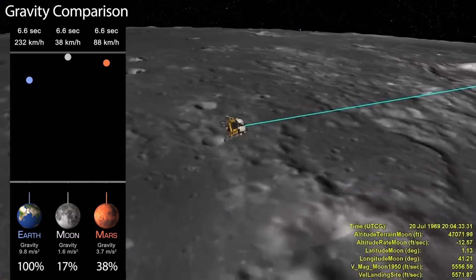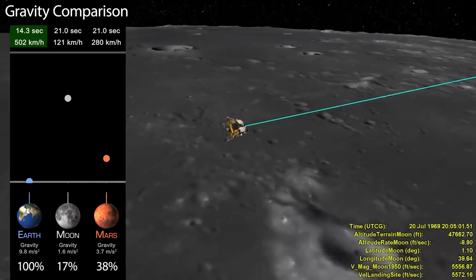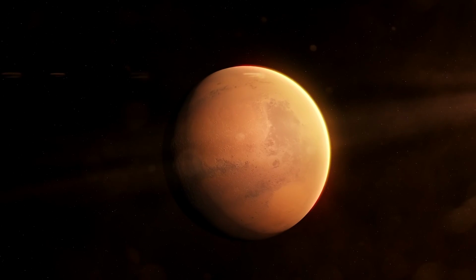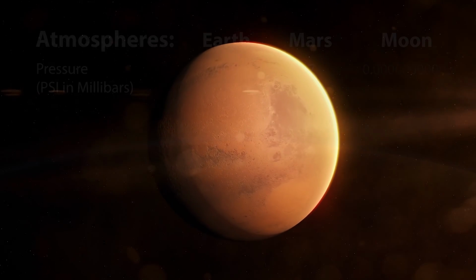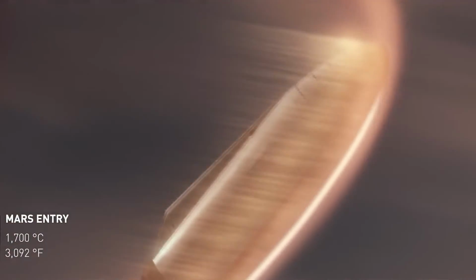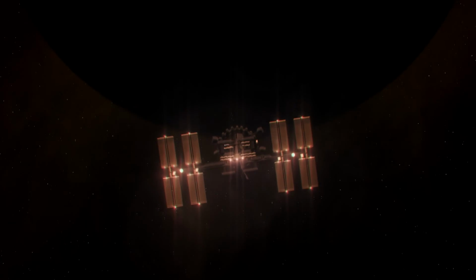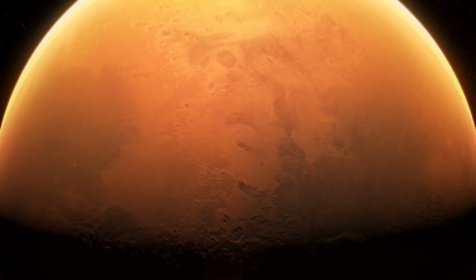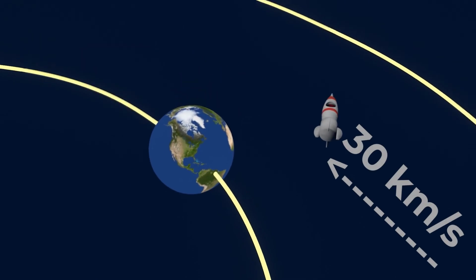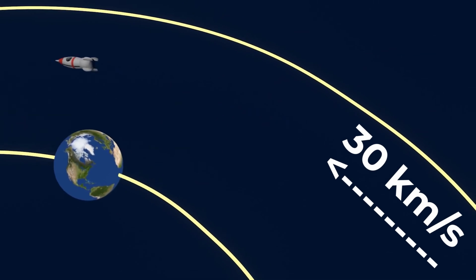The Moon has a relatively weak gravity and no atmosphere to slow down against, so the Apollo missions had to rely entirely on propulsive deceleration. Mars, on the other hand, has a substantial gravitational pull as well as an atmosphere, both of which can assist in facilitating a deceleration maneuver. This means a spacecraft can reach Mars with a much greater approach velocity and still manage to capture into orbit and land. More importantly though, a spacecraft leaving Earth's sphere of influence can benefit from an extra boost of 30 kilometers per second due to Earth's orbit around the Sun. So, although Mars is much further than the Moon, we can travel there at 20 times the speed.